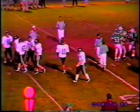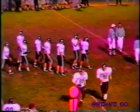Excellent call that time by Moline. Gets the easy first down. Well, I'll tell you what, a first down's a first down. You don't necessarily have to run over somebody and take the ball 5-6 yards down the field. You can get 5 easy like that.